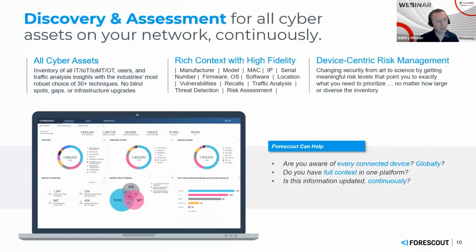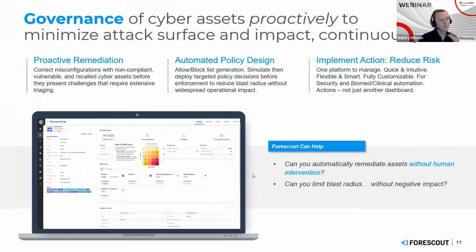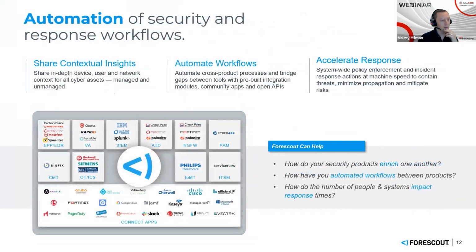So the idea is to have the full discovery and assessment with the context and apply what CyberMDX defines as device-centric risk management. I'll show you how it looks exactly in the system. Again, governance, and of course, automation and the response of the security workflows via integrations, via sharing the insights, and accelerating the response.